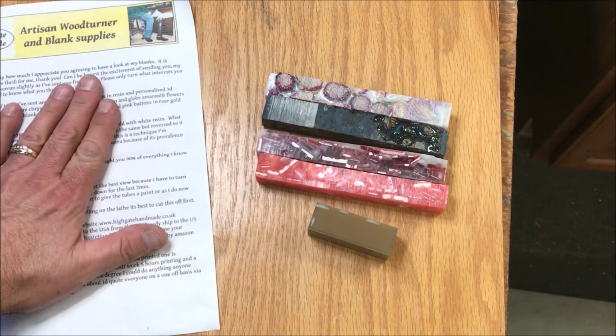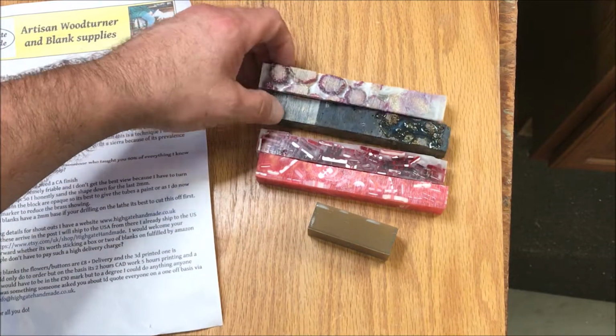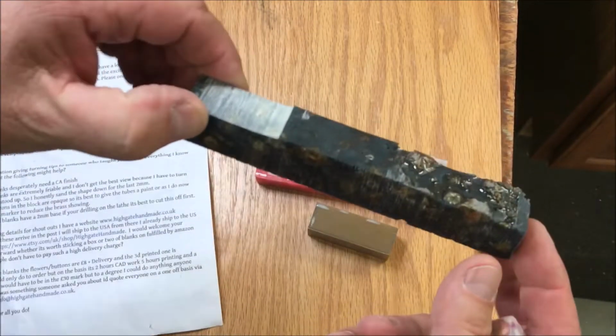All right, guys, I read through the letter, and what we've got here, Geoff makes blanks. These are some custom flower in resin blanks. Very amazing. He's got 2 of those in here.